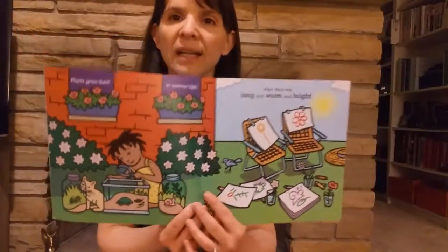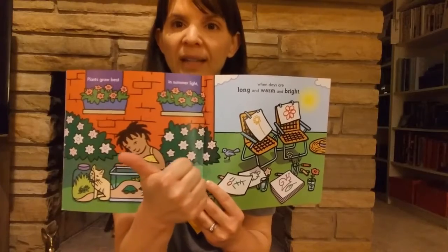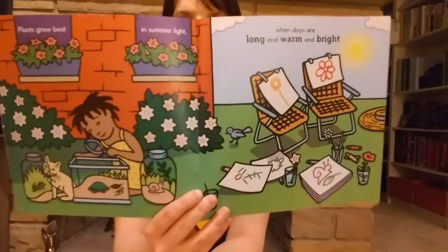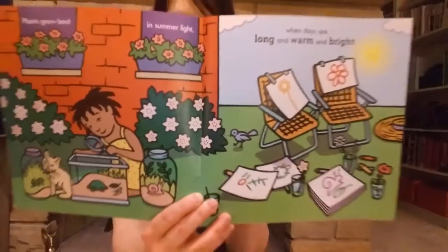So you know what a plant needs to grow, right? It needs water and sunlight. And when do we get more sunlight? In the wintertime or in the summertime? In the summertime, we get lots of sunlight, and so that's why plants like to grow in the summer.